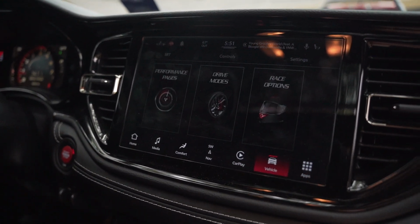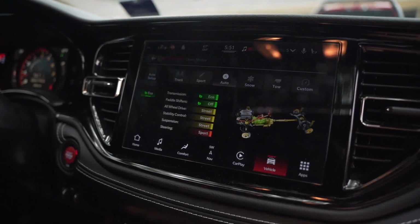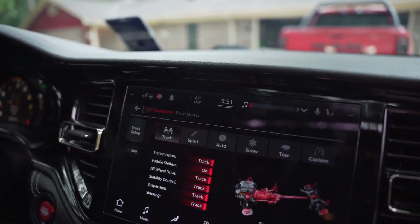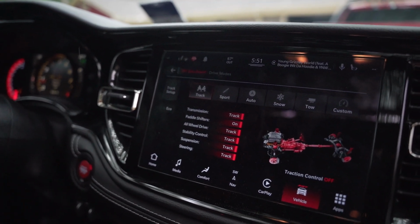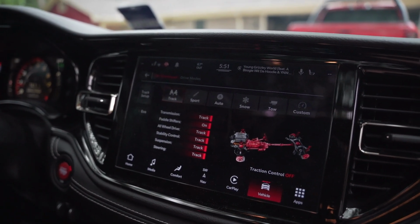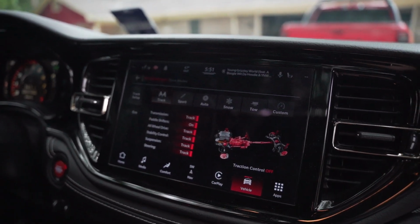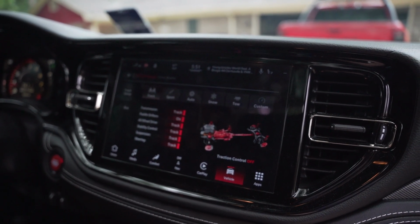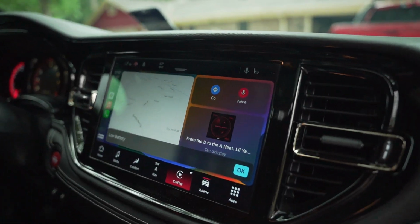Let's see what we got. We got SRT drive modes. Look at that. That's something I wish my TRX had. It does not have track mode. What does it have? Just sport? Baja, snow, tow, and a whole bunch of other stuff. You got these too. Yeah. But it has Baja and a couple other ones. Mud, Baja, and sand.